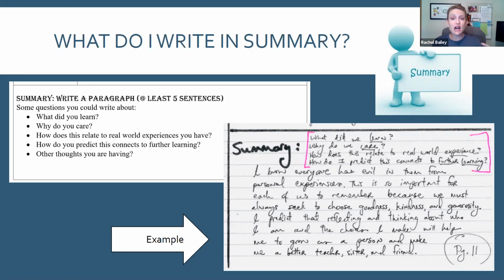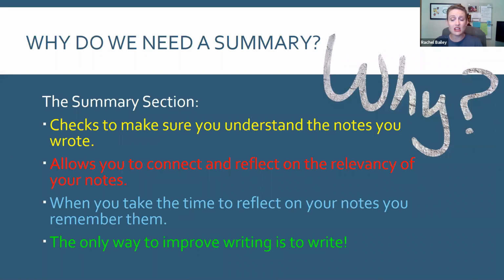So what you've done is you've taken the act of writing notes down, which is a basic level, and you have now applied higher level thinking. So imagine you're in a college class, you're doing all of these things. It is helping you soak in the material and learn the material, right? Super important. Okay. So in the summary section, again, you're checking for understanding. It's allowing you to connect to the notes and reflect on the relevancy. Here's the deal. If you can put yourself into the material you are learning, there is that much more of an opportunity for you to remember it.